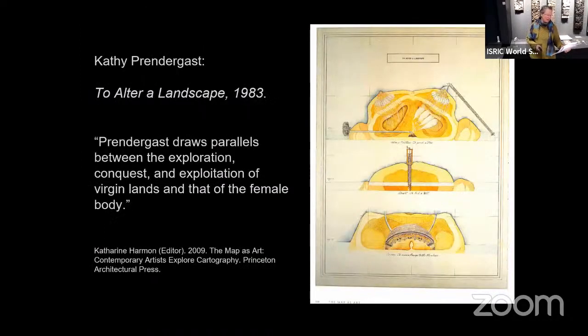Responding to Maurice, I thought of Cathy Prendergast, an Irish artist who, in this piece, someone described her, Catherine Harmon described her, Prendergast draws parallels between the exploration, conquest, and exploitation of virgin lands and that of the female body.